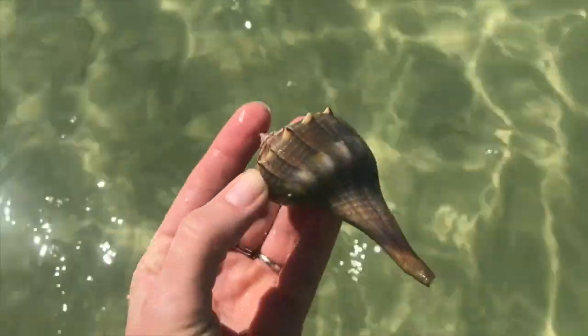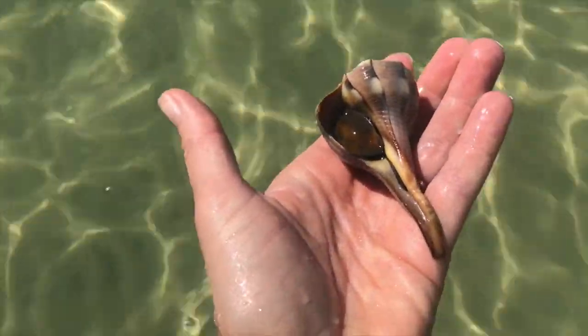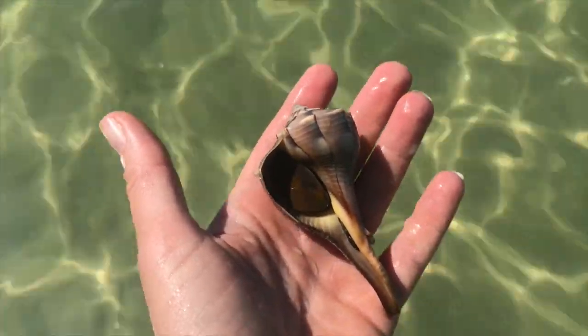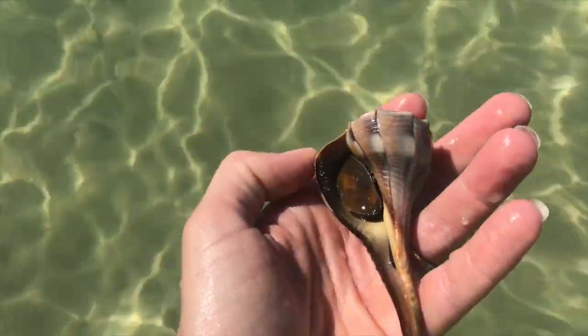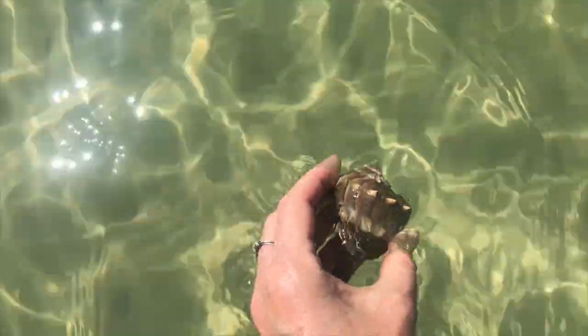I bet you this is a crown conch. Nope, I'm wrong. It is a lightning whelk. Look how pretty. That's why I like the juveniles, because they're pretty. Pretty colors. That's also where they get their name, lightning whelk, because of the zigzag pattern on the juveniles. He's got his wee little operculum. Aw, pretty. All right, buddy, go get bigger.